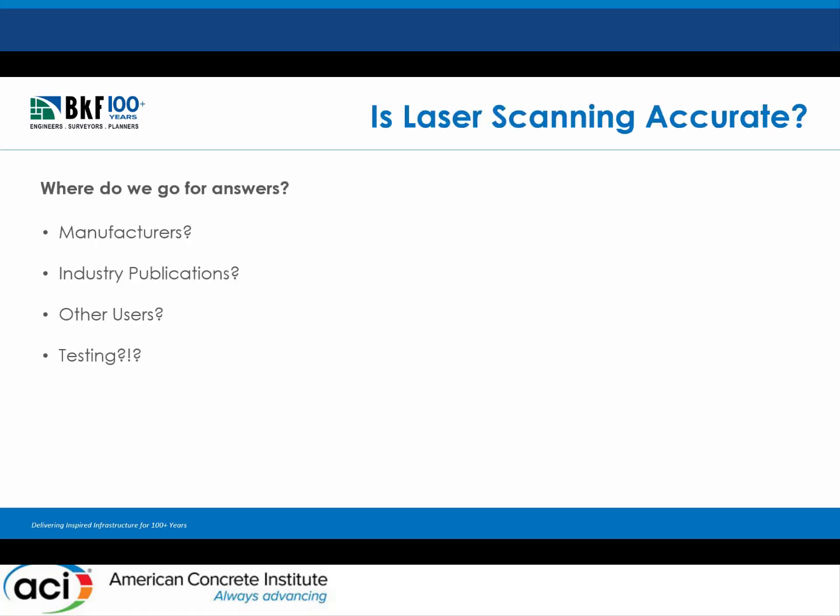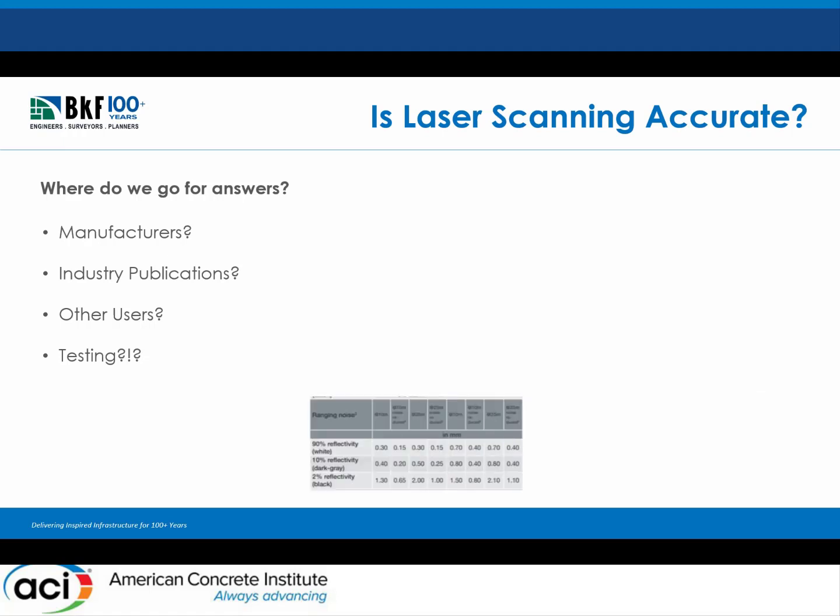So it seems like a simple question. Is laser scanning accurate? The thing you'd think you'd do is go look at a spec sheet. Like a lot of equipment, if you want to know which car is faster, you can look at the horsepower numbers, or maybe a comparison in a Car and Driver magazine or something like that, right? Does anything like that exist for laser scanning? Do the manufacturers tell us how accurate their scanners are? Can we look at some industry publications? Talking to other users, well, what do they say?